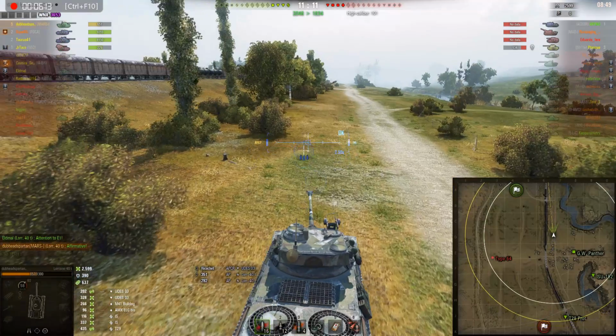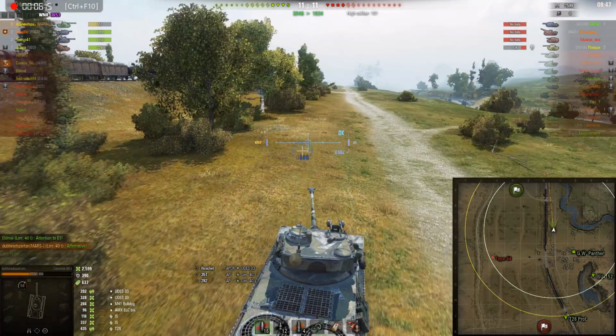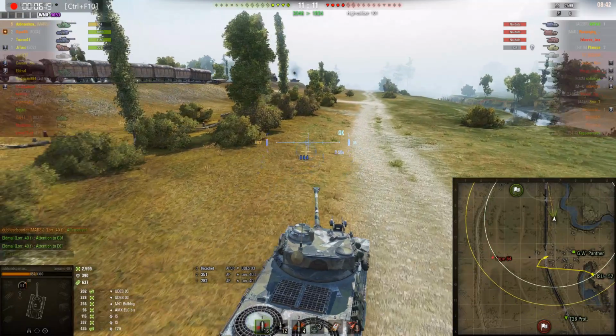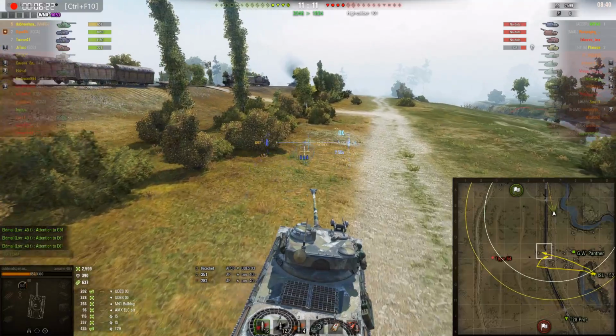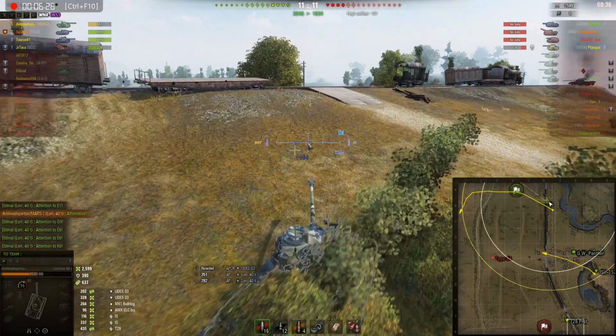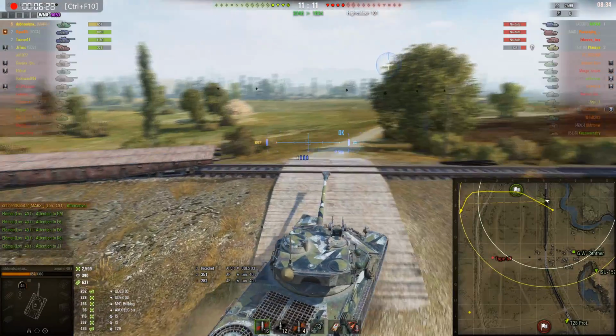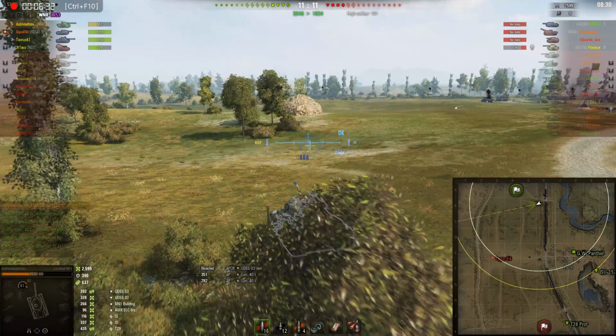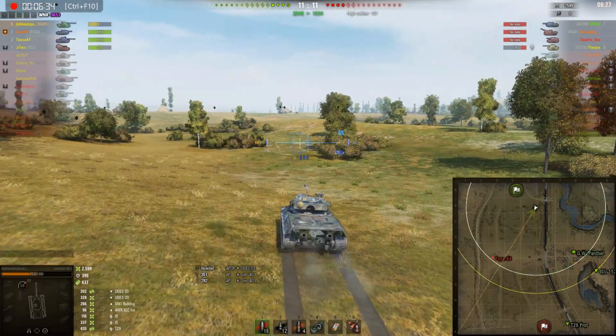So once you're not spotted, you could then move. The artillery will probably fire at your previous position, but you won't be there anymore. It's a nice tactic for avoiding getting nuked by one of these up here. So now what I want to do is attempt to track down the Type 64.